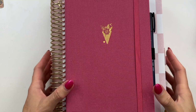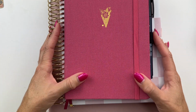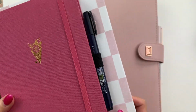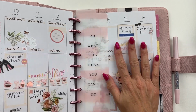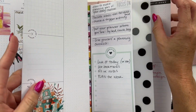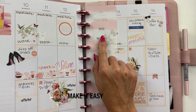And then I'm going to show you one more tip for how to make it easy during your planning sessions. So this is my current planner stack. I have 3 different main projects that I'm working on: journaling, health planning, actually 4. My daily schedule, which is in a weekly calendar, and then my social media and video projects are in the monthly. So my tip is use a bookmark.